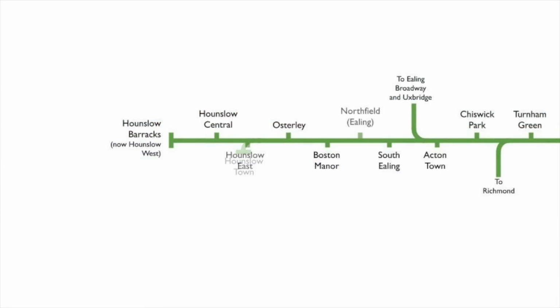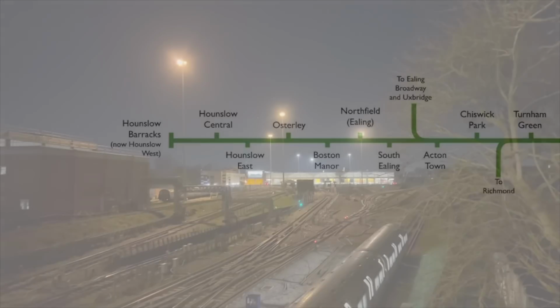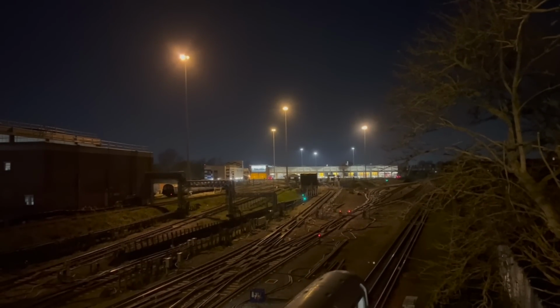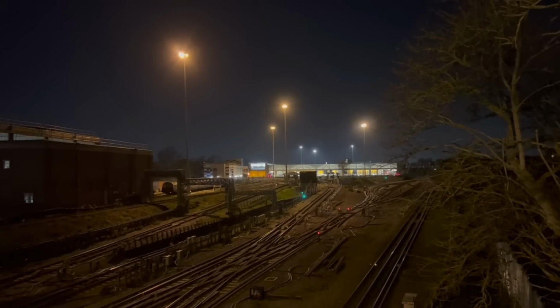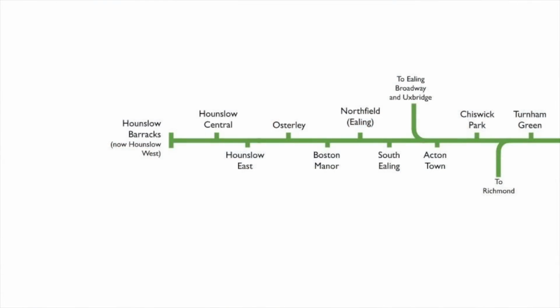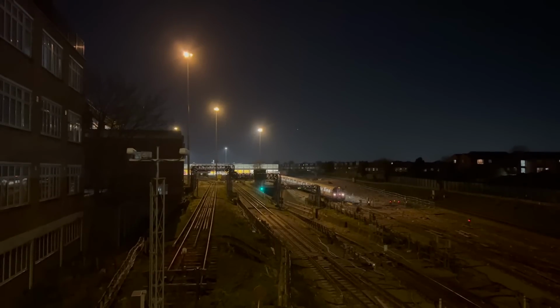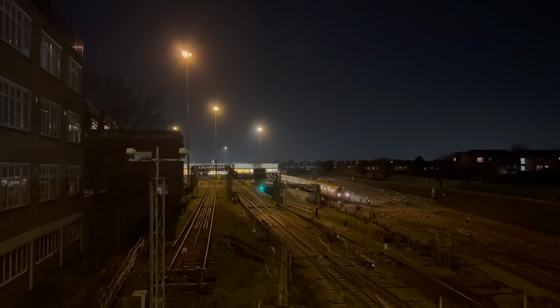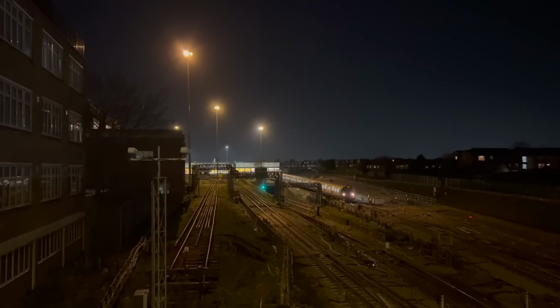On the 16th of April 1908, the District changed their mind and opened a halt called Northfield Ealing. Within a couple of years they had decided that a halt was clearly not enough and rebuilt the station to something more substantial. In 1911 it was renamed to Northfields and Little Ealing. You can see the site of this on the other side of the bridge from the current station, by the way.